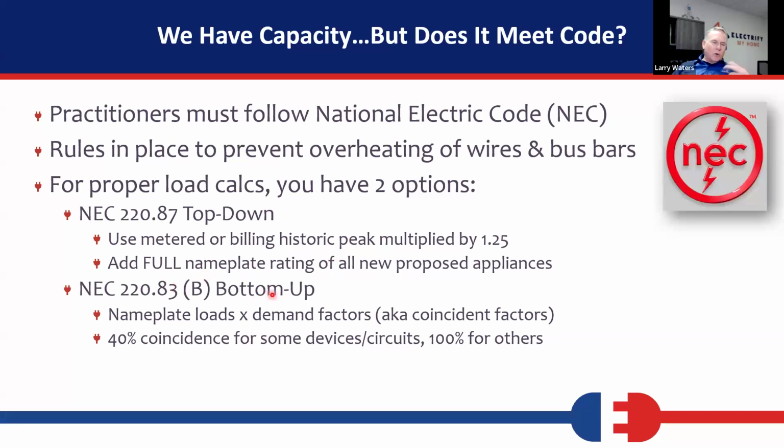The bottom-up method is what we always use and what most jurisdictions are going to use. They're going to give you a form you have to fill out. Some of them are PDFs you fill out online, super easy. Some of them are a piece of paper and you have to give it to them like a caveman. What we have is the nameplate loads, and demand factors are considered in this.